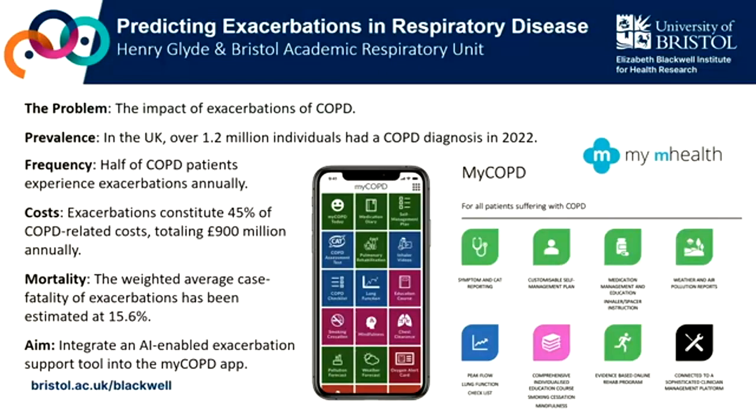So for anyone who doesn't know, COPD is chronic obstructive pulmonary disease. It's the most common respiratory disease and is the third leading cause of death globally. There's 1.2 million people in the UK who have COPD, and the symptoms include breathlessness, wheezing, coughing, excessive sputum production, and they experience bouts of exacerbations. These are periods of significant worsening of respiratory symptoms, and they can be quite severe.